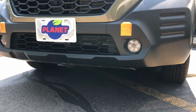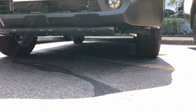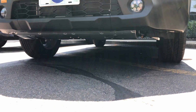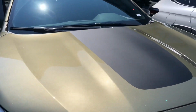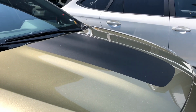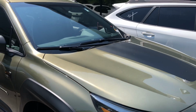Fog lights are a different design and honeycomb look. I'll try to show you down low too. You can see the skid plate on the Wilderness, which is not part of the Onyx package. Probably the most distinctive visual feature is this new anti-glare sticker, standard on the Wilderness, not available on the Onyx.